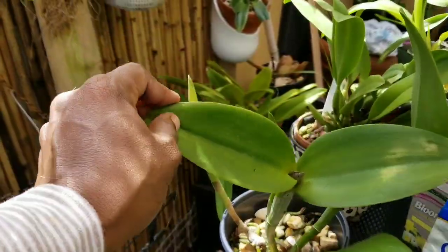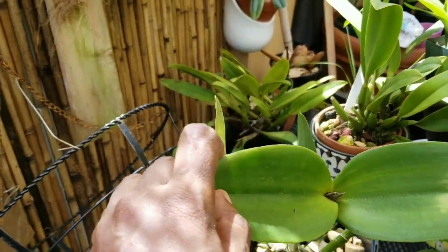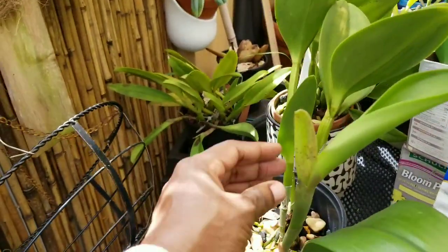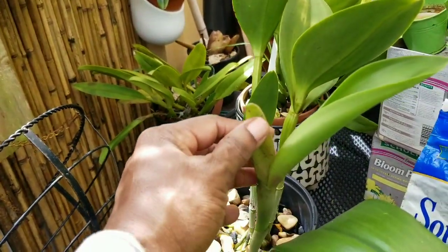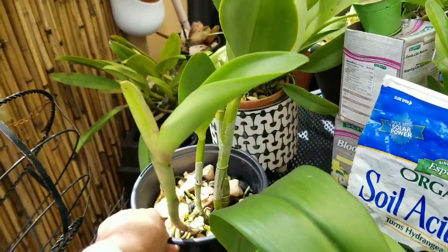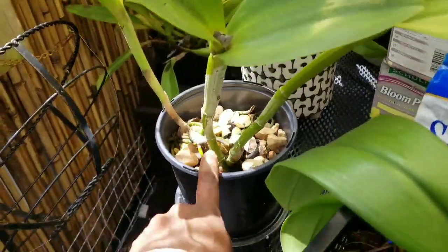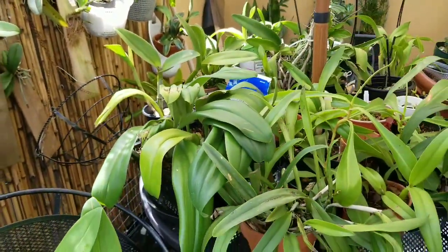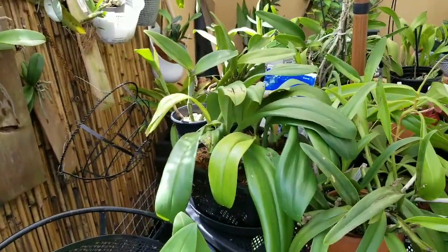Look at this freaking plant here, a Kiko Sato. Look at this sheet. This thing just flowered. And it's getting ready to produce. This is the new growth. Yeah. And it's getting ready to kick out another flower. I love a Kiko Sato. I love it, love it, love it.